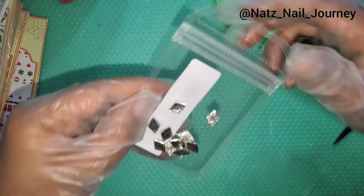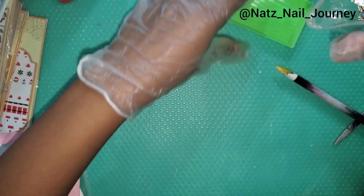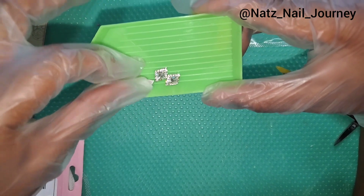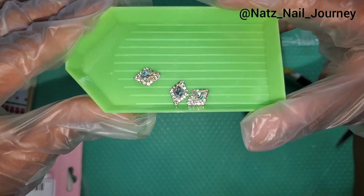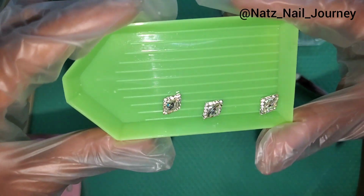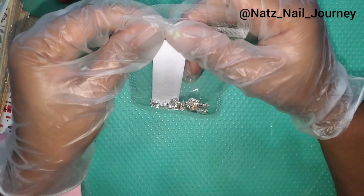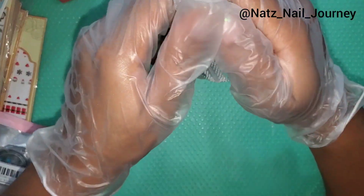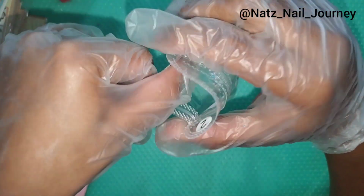Next, these are some diamond-shaped charms with stones around the edges and a big stone in the center. They look better on camera than they do in real life. I'm not really feeling these ones. They look very, very cheap. They look almost like plastic, but they're not, but that's how they would look, like a caricature of what they're supposed to be.